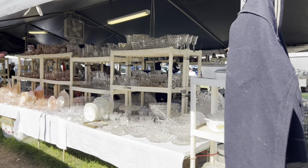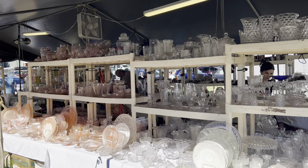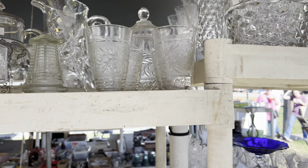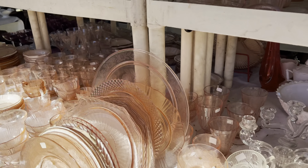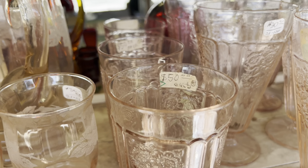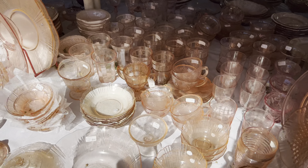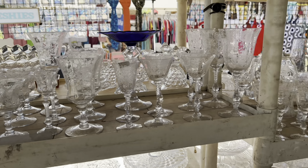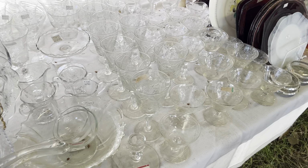You guys, I have been scouring this whole place for like vintage glassware. I might have found some. They have like every color. And it's expensive. So expensive. The only thing is, I want clear, stemless glassware. And all of these have a stem. So darn it.